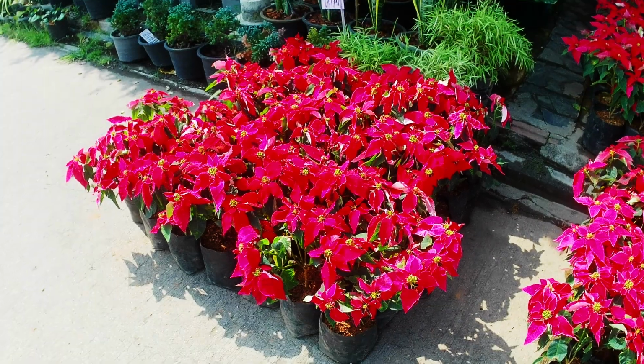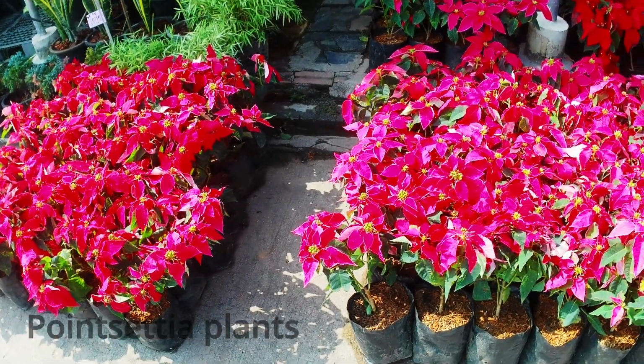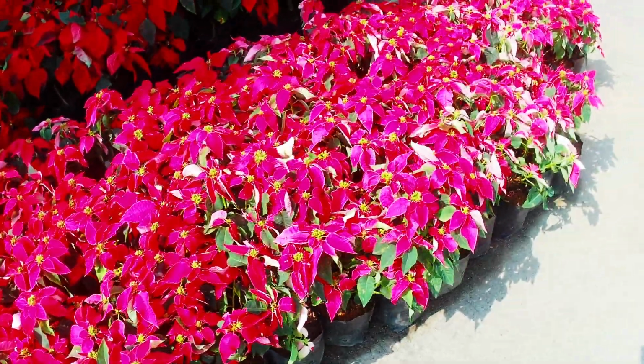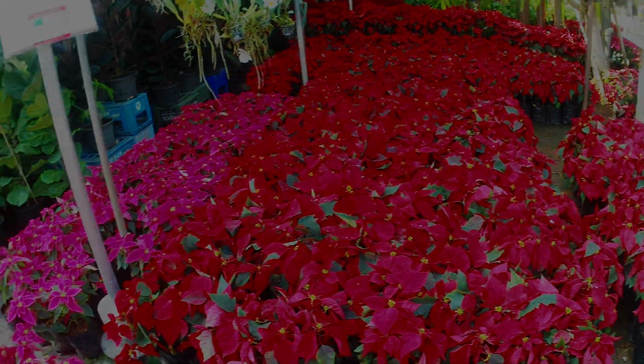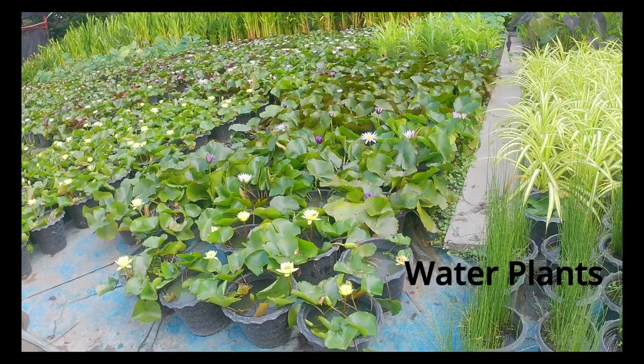Known in Thai as Don Christmas, or the Christmas plant, poinsettias come from Mexico and Central America. They're popular plants to have in Western homes around Christmas when they're blooming, as they are now here, at the beginning of December. Mostly known in the West as houseplants, poinsettias can grow into a tree of around 4 meters tall. You can see them in many gardens here in Thailand.